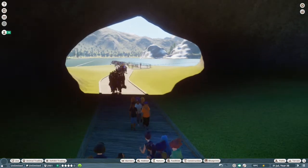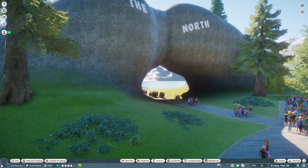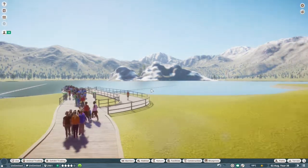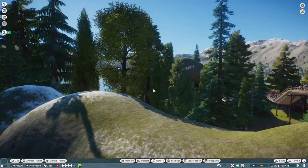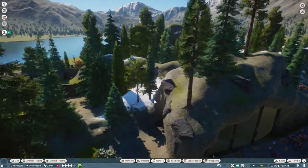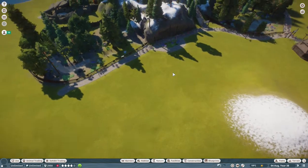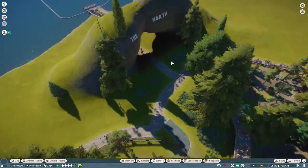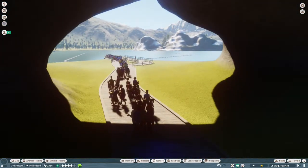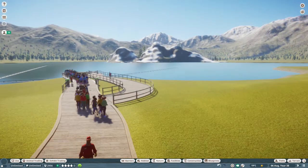Oh god, ta-da! Look at the size of those mountains! Oh god! Not good. Okay, look at the size of those mountains. They're enormous.